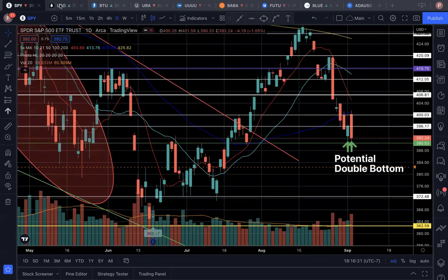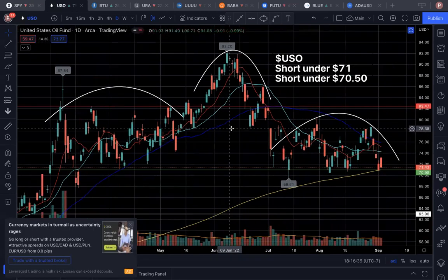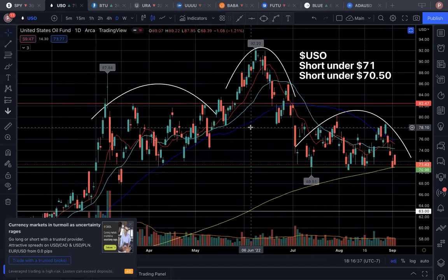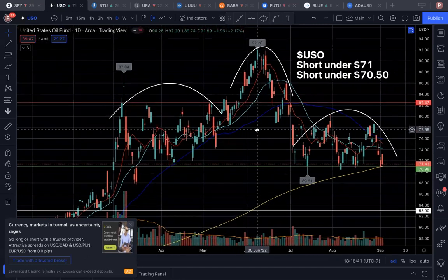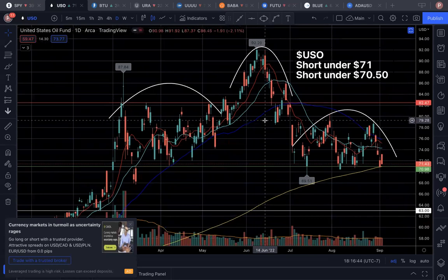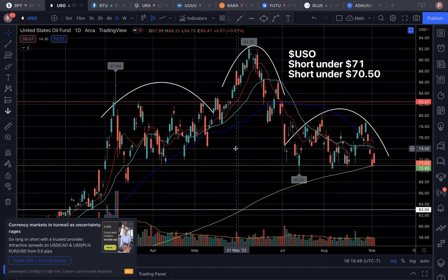Okay, our first ticker here for this week is USO, United States Oil Fund. And this one is showing a very, very nice picture perfect head and shoulders chart pattern. And with this head and shoulders chart pattern, it's inherently bearish.